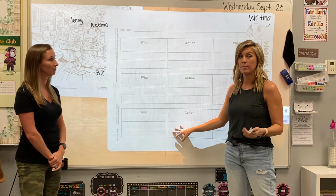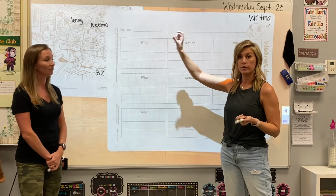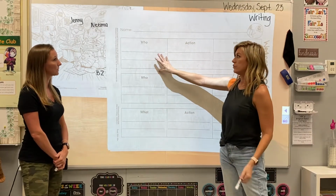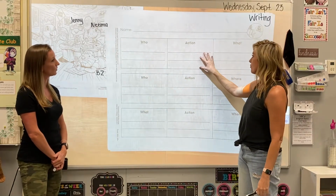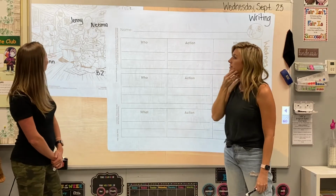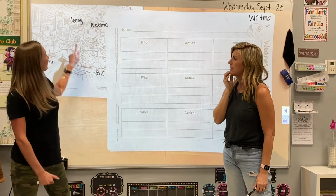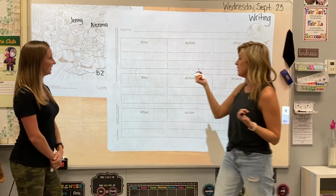Your own thinking is gonna come in on the other side, the side that has the picture where you write at the top. So I need to come up with a sentence that addresses who, the character, and the verb, what they're doing. Okay, so I see all my characters. I'm drawn to Jenny, she looks happy. Here she is, Jenny Ant. So my who's gonna be Jenny.